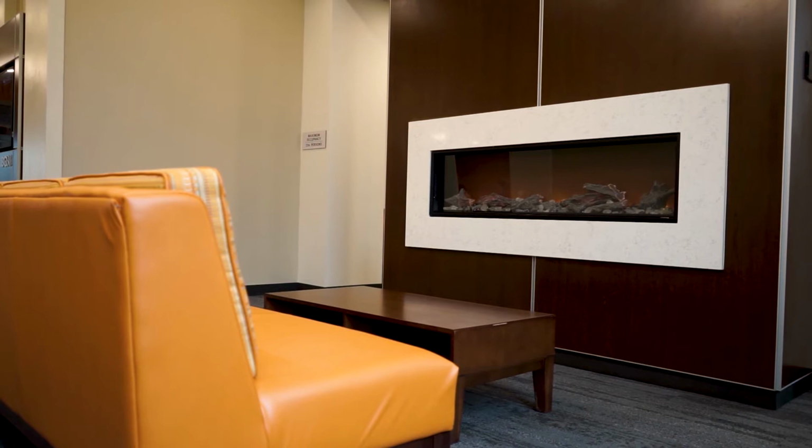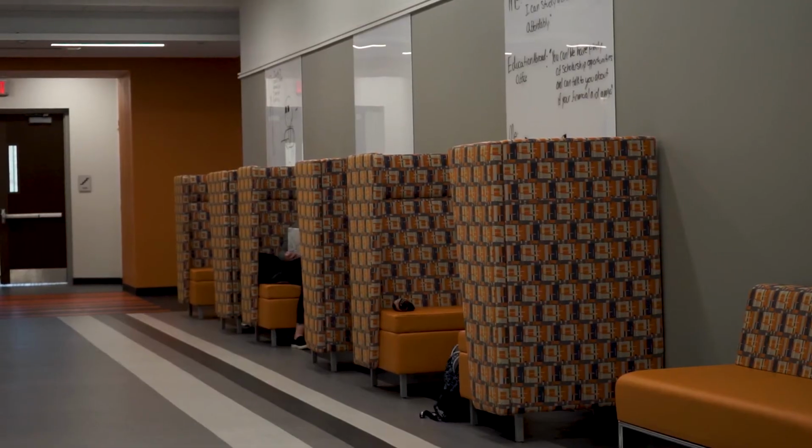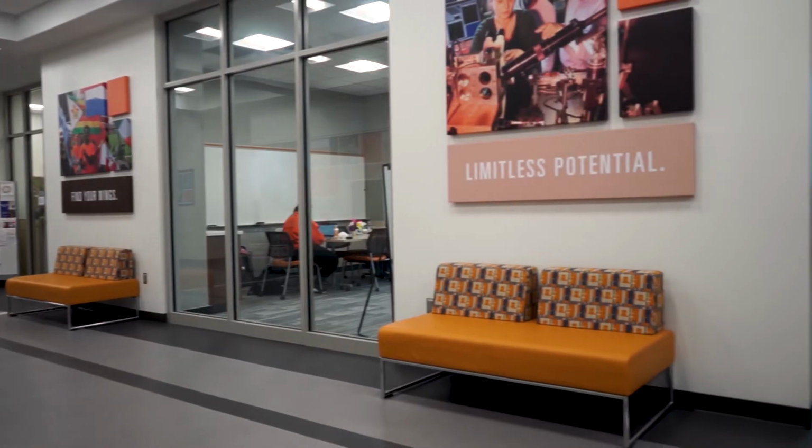You can relax by the fireplace or sit in a booth, or you can write on the many whiteboards throughout this new building.